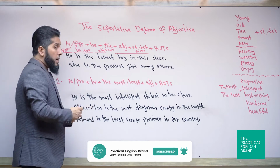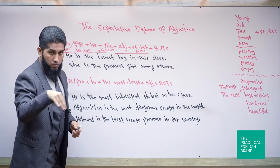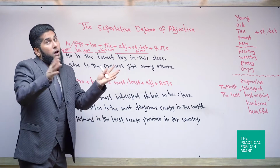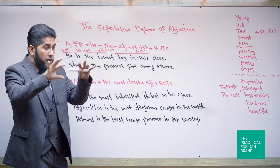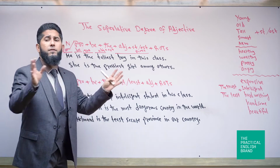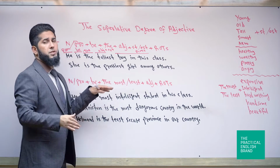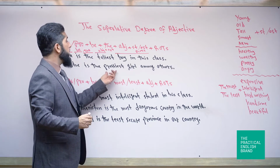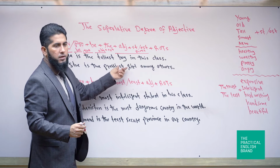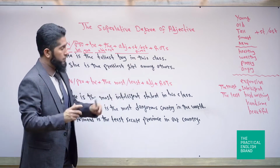Okay, but we choose one from a group of people. She is the prettiest girl among others. Among others, okay, more than two becomes a group, right? So among others means there are a lot of other girls, but among all those girls, she is the prettiest one, right? Now, pretty: there's Y, and Y is changed to I, and then est is added. So she's the prettiest girl among others, superlative degree.